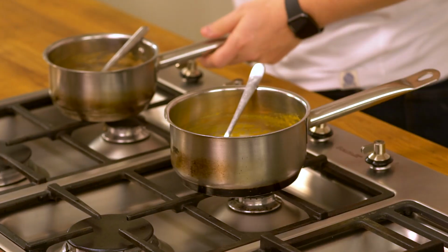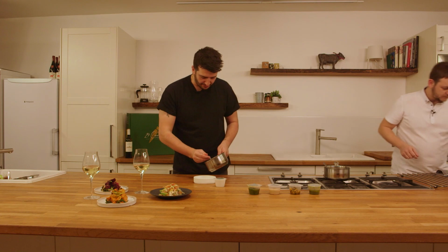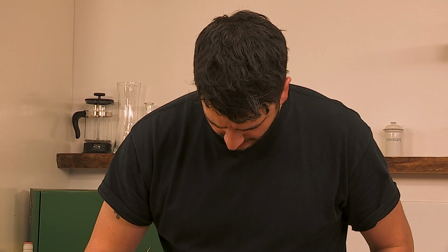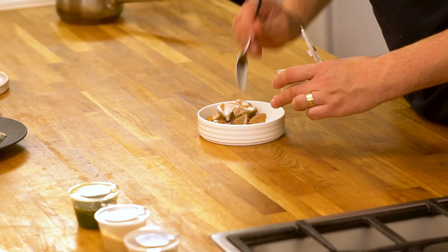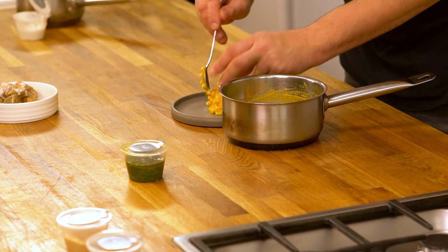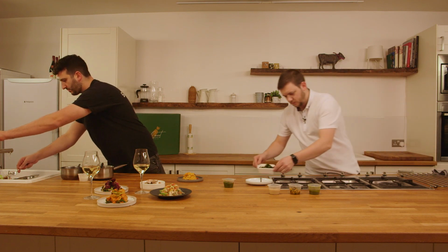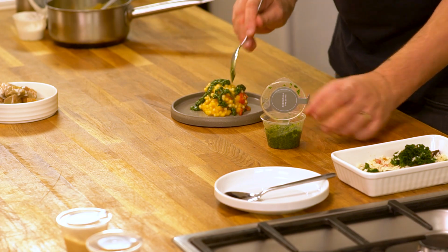Yeah, ready to go, chef. It's now just bringing up all the hot food. So first we have our Massaman curry, which is simply just plated and then finished with our soured lime coconut dressing. After that we have our Fregola pasta with pumpkin seeds. And that there, we just finished that with the chermoula dressing.